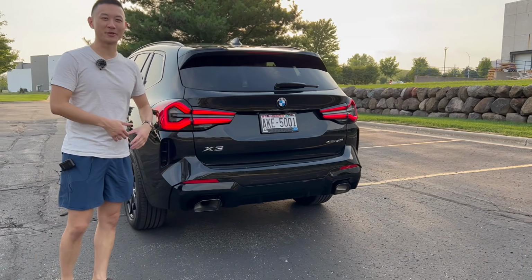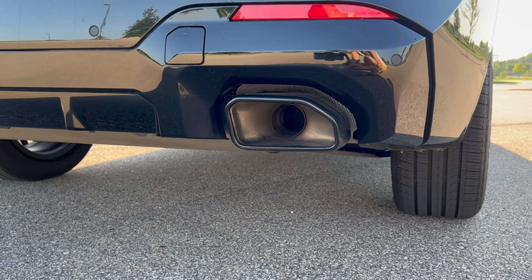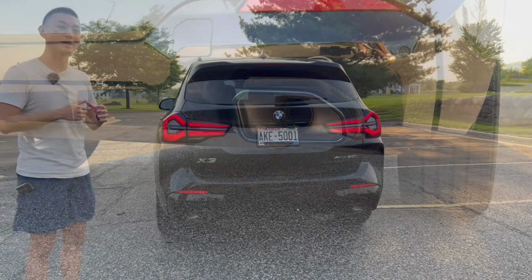You've got a nice rear diffuser at the bottom. Don't really know how functional it is. You do have some nice caps for your rear tailpipes. The exhaust actually sounds better than you would expect. Let's take a listen right now.